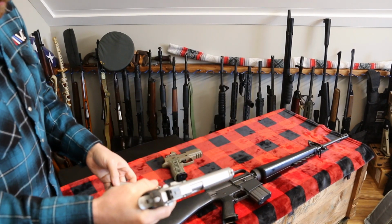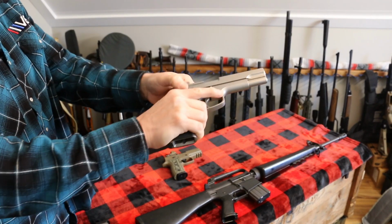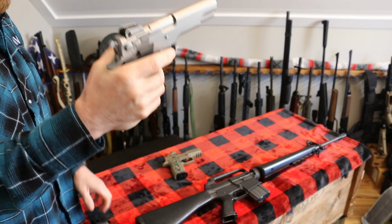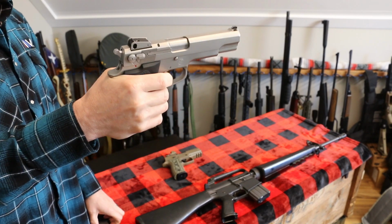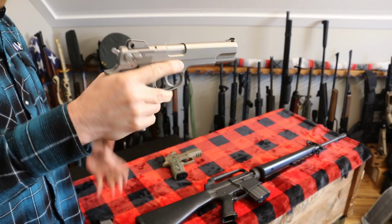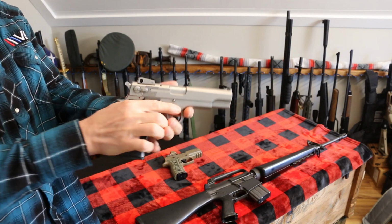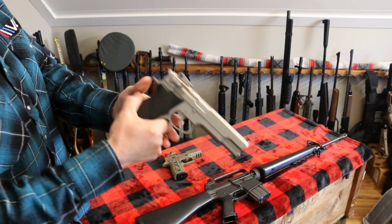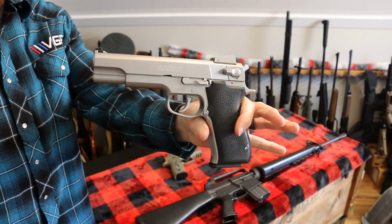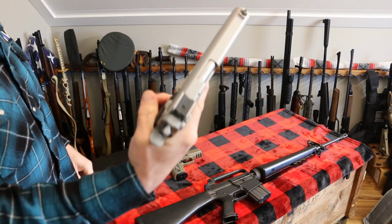Single stack 10 millimeter, 9+1. Just smooth. Got your decocker. You got your magazine disconnect that I dislike because this was possibly going to be an FBI gun. You know, it isn't the one they chose. They ended up choosing the 1076, but I like this one the best out of all the models that they have. 5-inch barrel. Just a man's gun here.